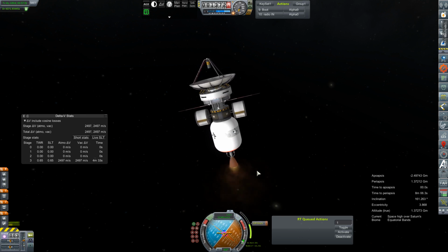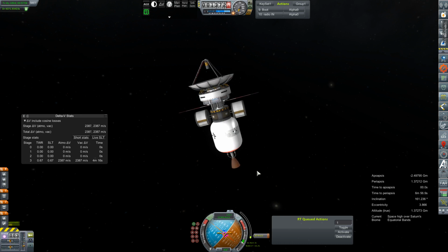Oh, I am way off the node. What is wrong with me? Good gravy. Hope that didn't ruin it too much. And we'll just go ahead and shut down early. We've still got a minute before our node. And this is not exactly a correction you can just make all willy-nilly. And try to do the rest of it on the back of our RCS thrusters. So it took quite a bit longer to round this one out on these RCS thrusters than I guess I anticipated.